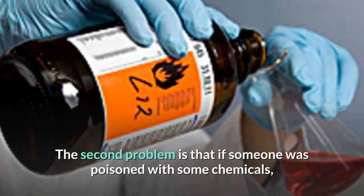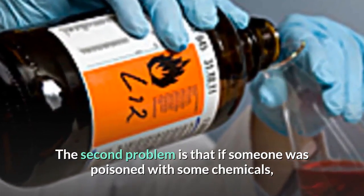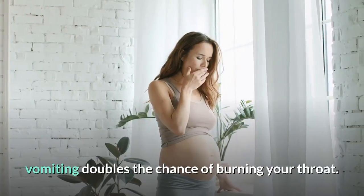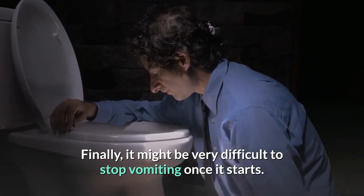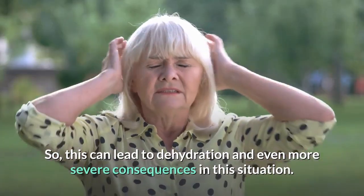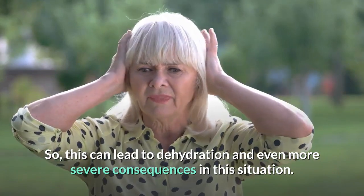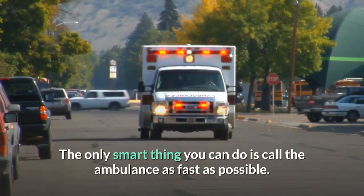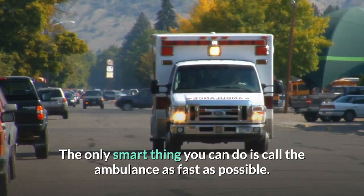The second problem is that if someone was poisoned with some chemicals, vomiting doubles the chance of burning your throat. Finally, it might be very difficult to stop vomiting once it starts. So, this can lead to dehydration and even more severe consequences in this situation. The only smart thing you can do is call the ambulance as fast as possible.